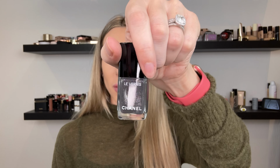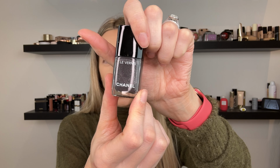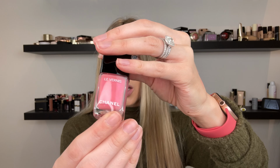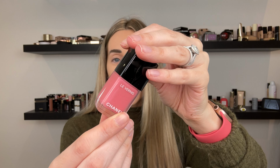So you've got 363 Utopiste and 361 Pioneer. So let's open them. This one is Utopiste, so it's kind of a charcoal with all the sparkle into it. It's gonna look really, really nice. And the other one is Pioneer. It's a pink with a metallic reflection into it. Beautiful shade. I also picked up 2 lipstick.